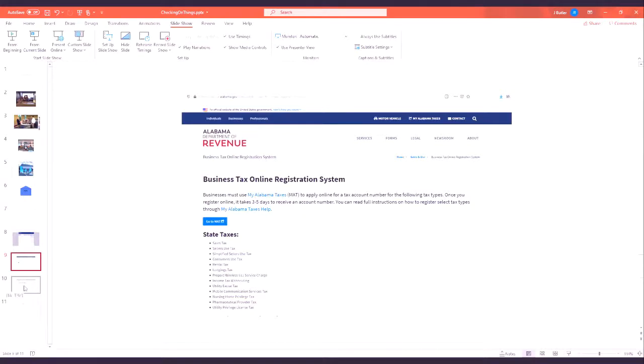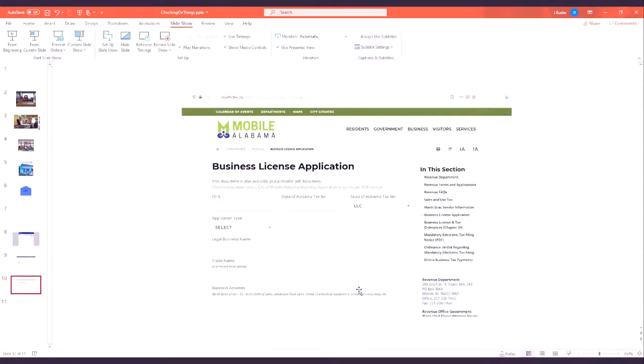And then number 3, you get to the business license application. And if you look at the business application with me, you'll see the first thing it asks for is that FEIN number. And then it asks for your state of Alabama tax number, or your state, whatever state yours is.